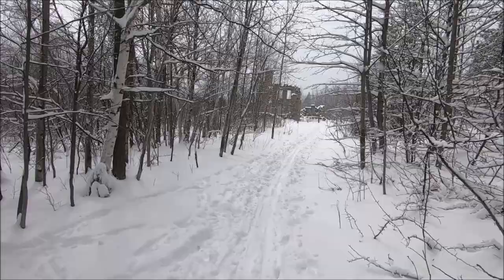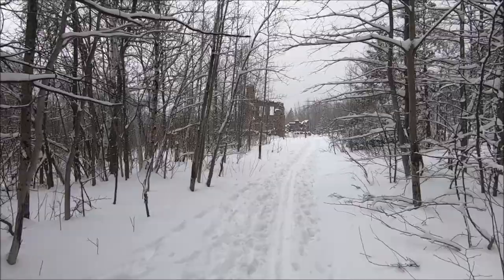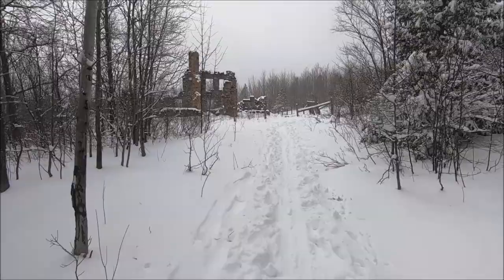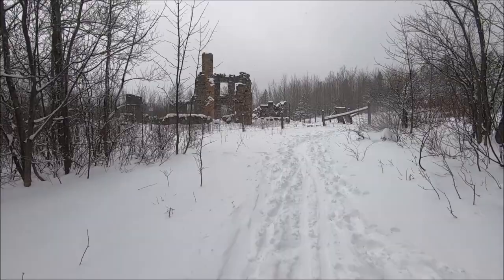Well, here we are. We've definitely found what we were looking for today. There is a fence around it. Okay. But this is definitely what we're looking for today. The ruins of Castle Glen.